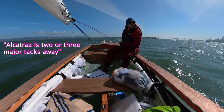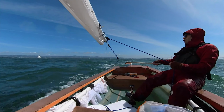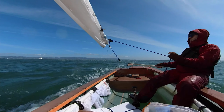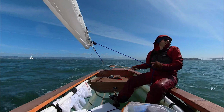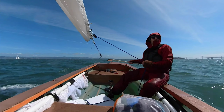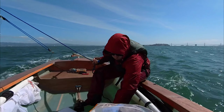Two or three major tacks away. Man, what a beautiful yacht. Classic. Like a 60-footer, 70-footer. My quick interpretation was that it was up to 70 feet long. But later, after analyzing the footage and the speeds and trying to use Google Maps to estimate actual speed, I think this boat was actually going around 16 knots, which is amazing, and that might put its hull as big as over 100, like 150 feet.